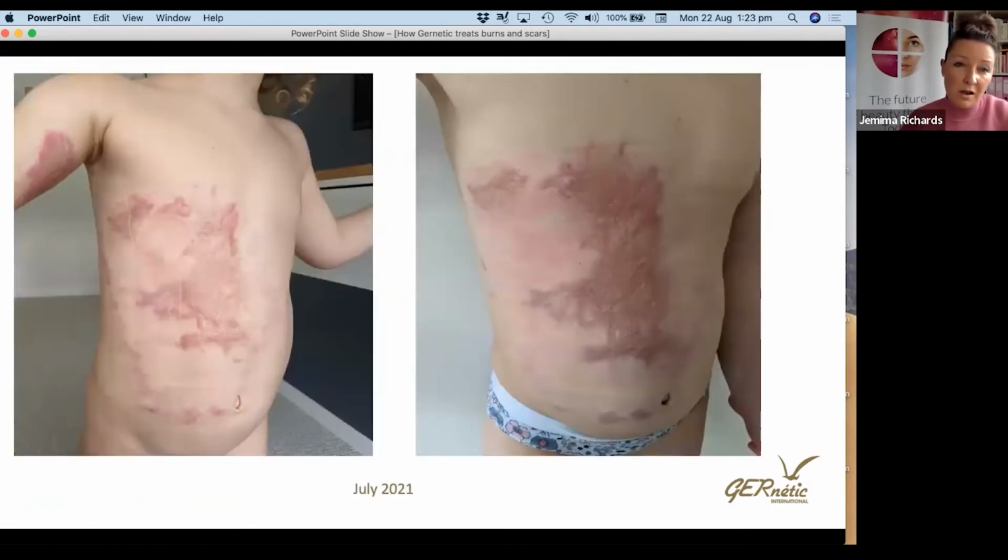So at night time, this young little girl, after her bath, would be applying the Synchro and Cytobi to her burns. So you can see here right across the torso, it's very red, it's very lumpy. You can see how lumpy it is right through here. It is raised, so it was keloiding. You can see around the arm area as well.